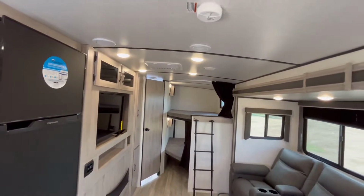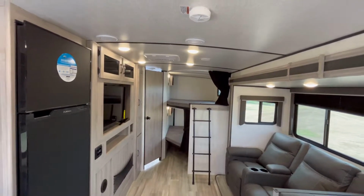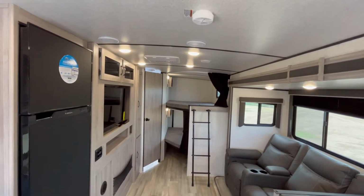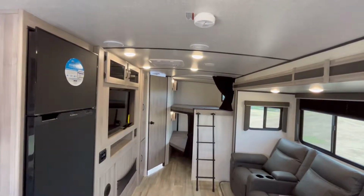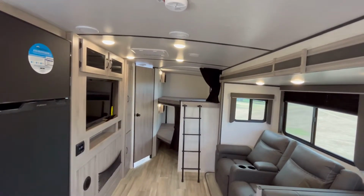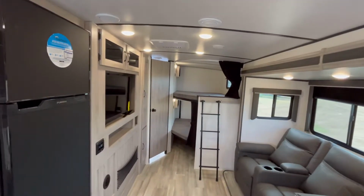Now you can see right here that this is a vaulted interior ceiling. That's not a fisheye camera lens. That's actually how it looks. And if you're looking for a really tall travel trailer, you know, if you're 6'4", 6'5", this would be a really nice option for you just because their interior is taller than just about everything else in an ultralight travel trailer.